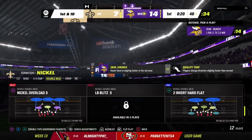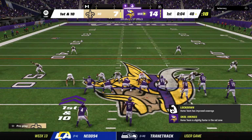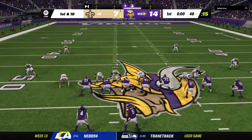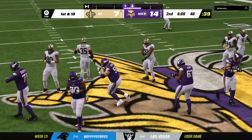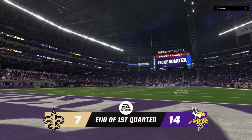It is fun to watch the big man work the middle of the field. How about that post route there? Did an excellent job of getting his head around to look the football in and gain significant yardage. Through one quarter, 14-7 our score.